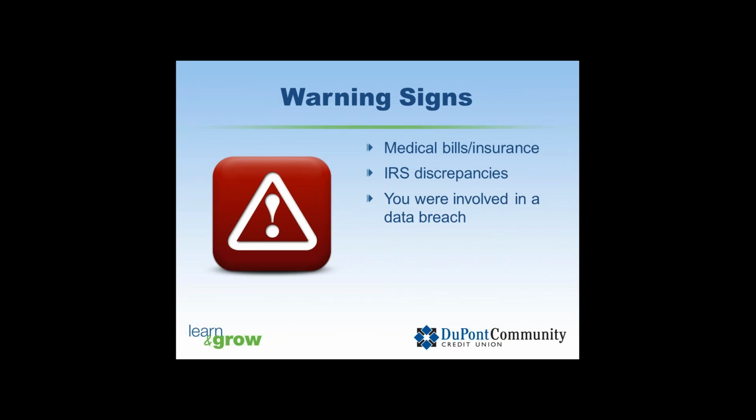And then also, medical bills or insurance claims. If you start receiving medical bills or even something from your insurance where a claim has been filed and you know you haven't been to the doctor and you haven't visited the emergency room recently, this could also be an indication that someone could be using your private information.